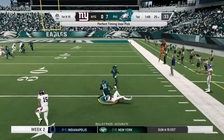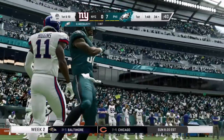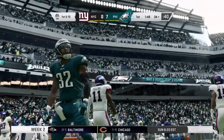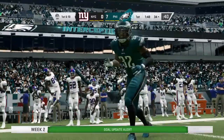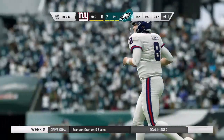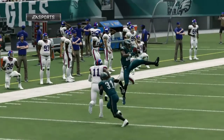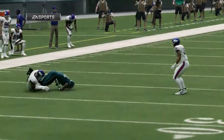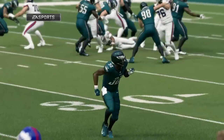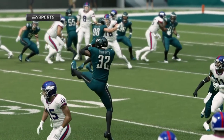Looking for Tate, and it's intercepted. It's the former Patriot Devin McCourty. And his guys are going to take over at the 34-yard line. So the first interception of his career under center, and you knew it was going to happen sooner or later. It has to. And I know he feels like the world is just tumbling down at this moment, but there's got to be some veteran somewhere, some mentor that's going to tell him, hang in there, my man. Plenty more to come. Keep firing.